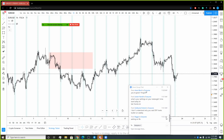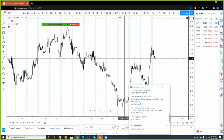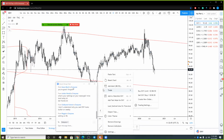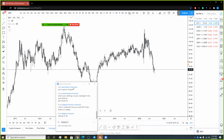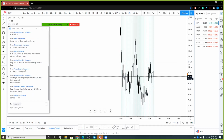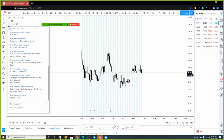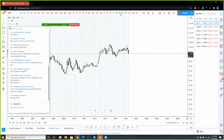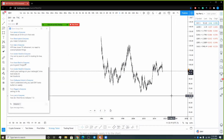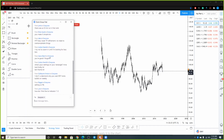Don't understand why you said DXY looks bullish on weekly. No, I never said it looks bullish. Oh, you're talking about this. Not on weekly, I said on monthly. Or 6 month, I'm sorry. Because if we're looking at structure, we're looking at position structure here. I'm definitely gonna make another structure video for you guys soon, whenever the website gets fixed.